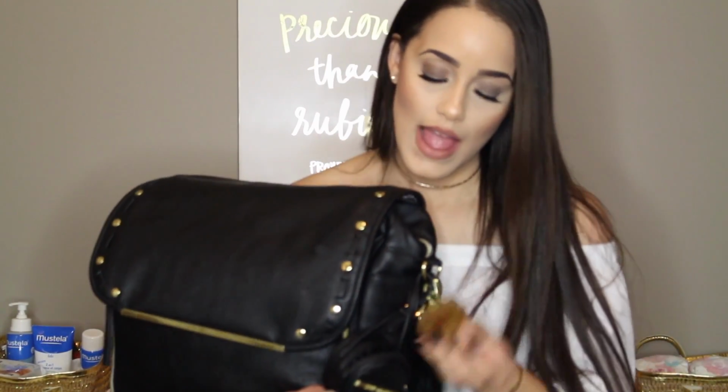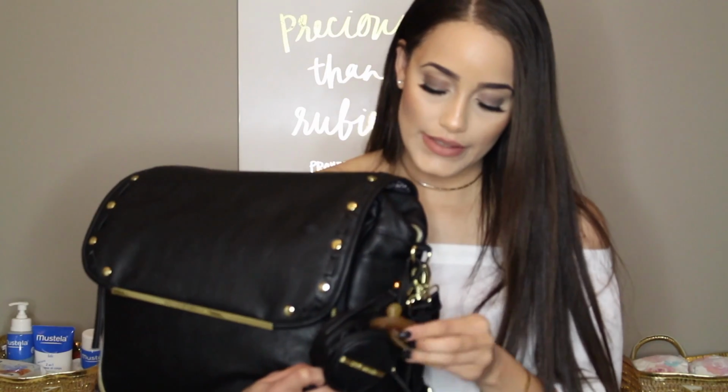So on this side right here, I just keep an extra pacifier, and I think that's what this is made for, not sure, but that's what I keep in here. I just keep one of these pacifiers, and these are the organic rubber passies. I'll go ahead and link these down below if you guys are interested.